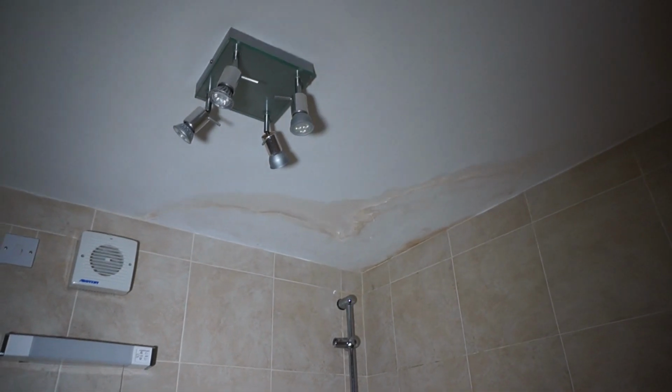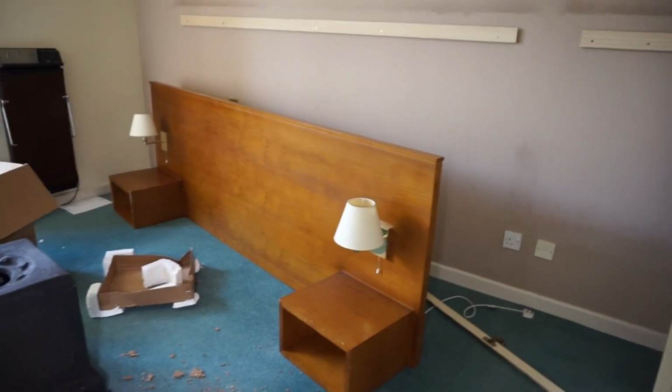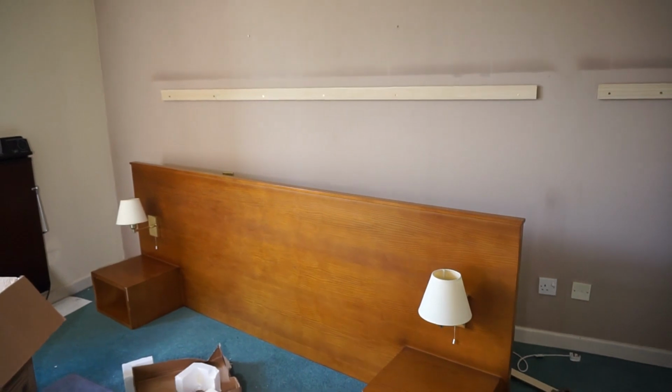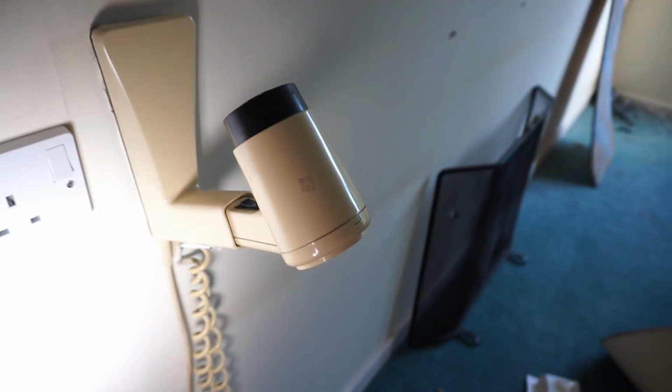You can see there's water damage up there. What a waste, though. The bed would have gone between that there. I wouldn't say the rooms was posh though, to be quite honest. They couldn't have been that posh. And that's a really old air drawer there.